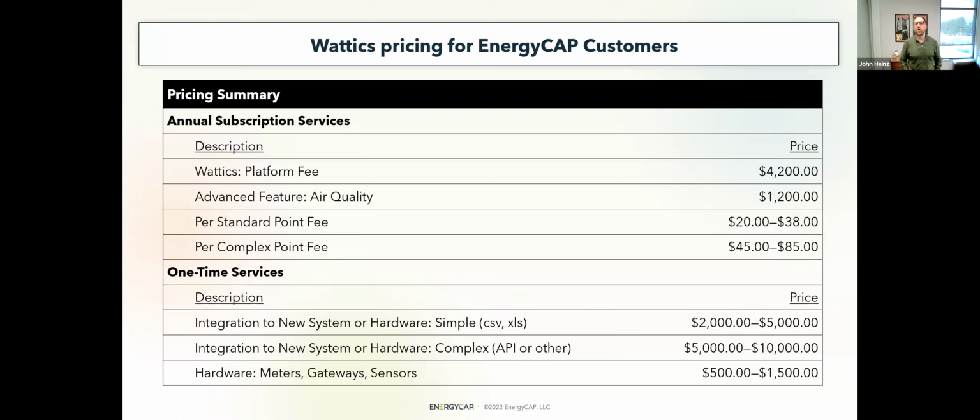Obvious question, what does it cost? So we want to be real transparent about costs. There is an annual subscription fee, and it's based on a couple criteria. There's a platform fee of $4,200 a year to get access to the Wattics platform, to get access to upgrades, to get access to customer success and our support teams and all of our documentation.